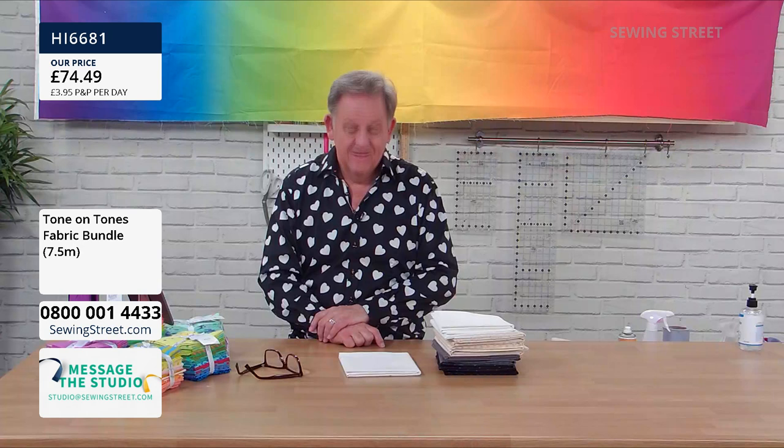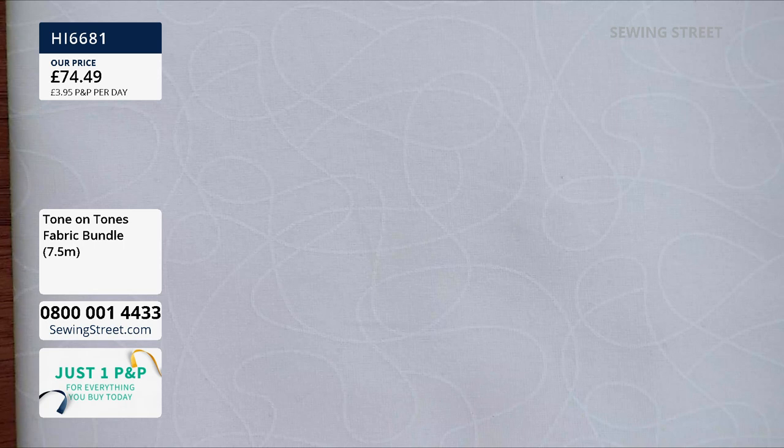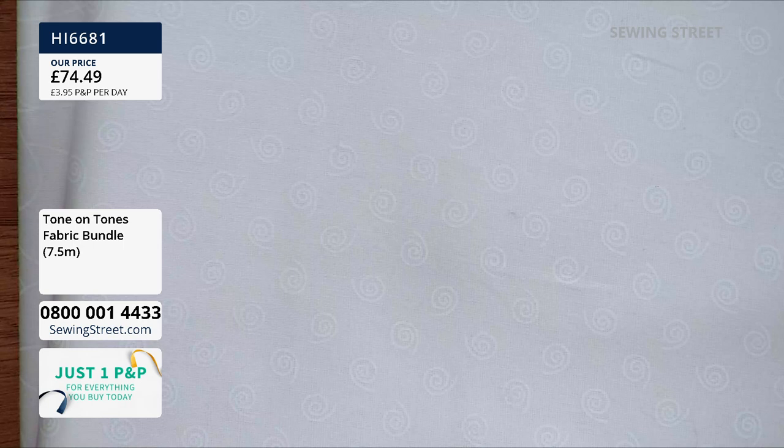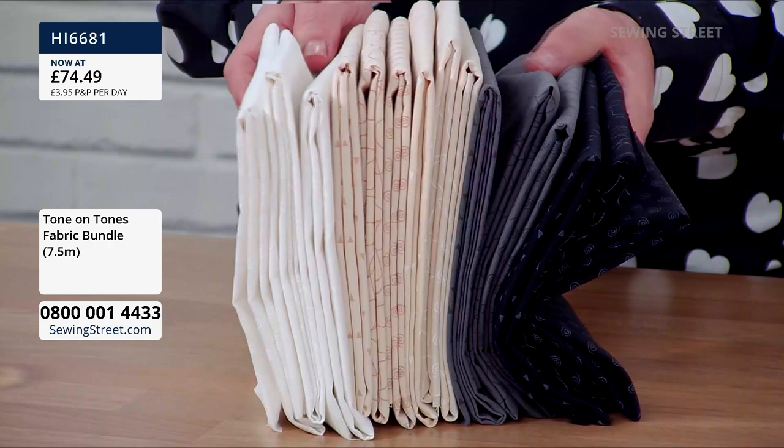There you go. Can you just see the triangles on that one? And then you've got the squiggle. Squiggle there. And then you've got the spirals. Now, they're all available by the half meter as well, if you don't want the mega bundle. But look at that. How useful is this going to be? How useful are all of these blacks and greys and creams and ecrus going to be? Brilliant stash build to that.